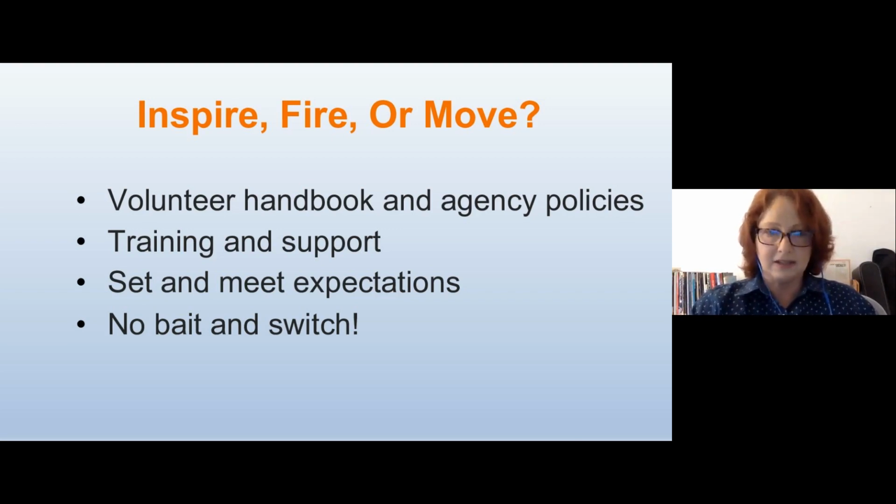It's absolutely essential to have clear written policies, a volunteer handbook or a program manual internally and externally for staff and volunteer leaders, and for volunteers and the public to see a handbook, internally to see a manual, that there is the proper training and support so people understand what's expected of them, and that we are creating situations where we are not just setting up expectations, but we're meeting or exceeding those expectations, because nobody wants to fail and nobody likes a bait and switch.